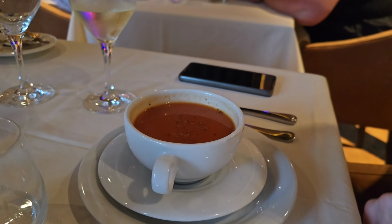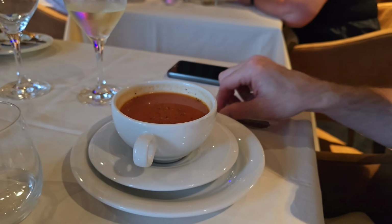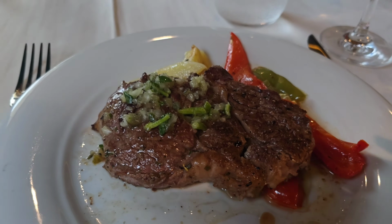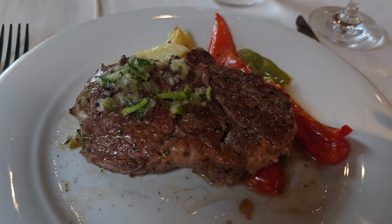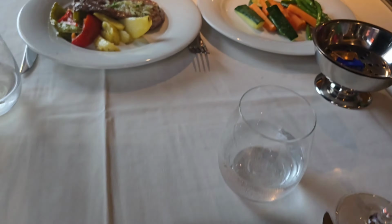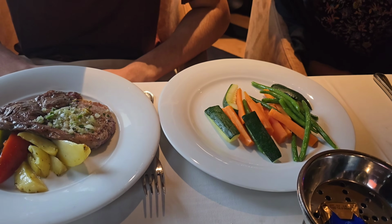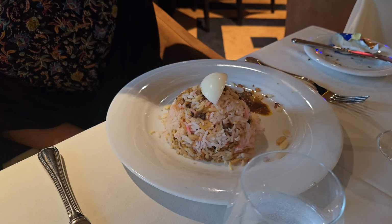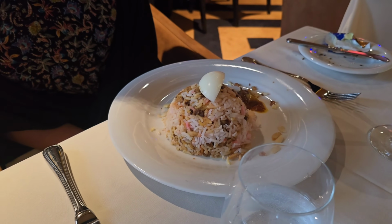And David's had tomato soup, so that's pretty standard for a starter. So we've got, actually 3 of us have got the ribeye steak with vegetables, which looks great. Caleb's ordered an extra side dish of, is it just steamed vegetables? Steamed vegetables. Jodie, what have you got? Chicken biryani. Oh, I've heard that's good on reviews.